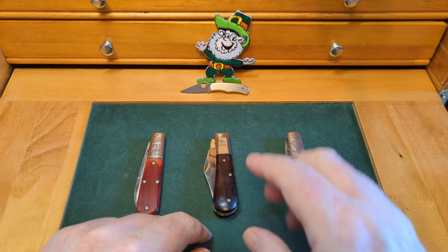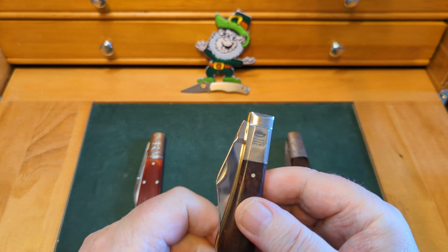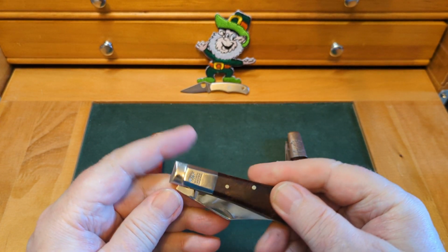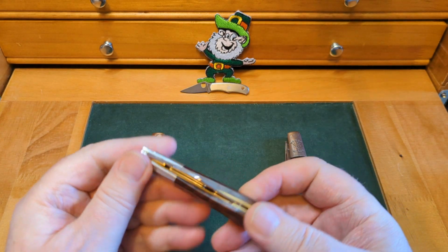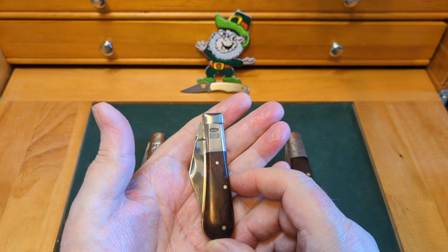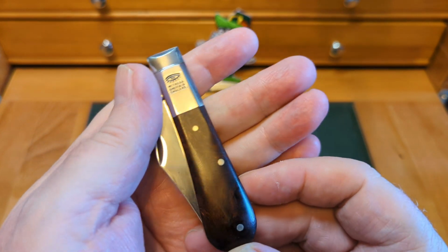The second one I'm going to show is this UK brand. And this is a Tailor's Eye Witness. And this was my friend, Slick Slicers, who turned me on to these. And I bought my first one on his recommendation. This is a beautiful one. This is in Desert Ironwood.